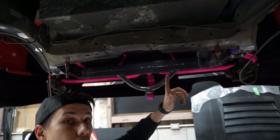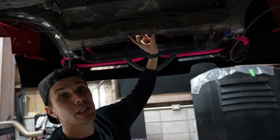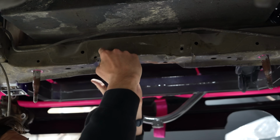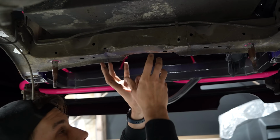This was never notched properly in my car when it was initially built. Whenever you do a Winters quick change, this should have been cut and notched. You can see they just cut the lip off here, but they never actually cut into this about 1.5 inches and then notched it. You can actually see where the diff's been hitting here and just crumpling it away.